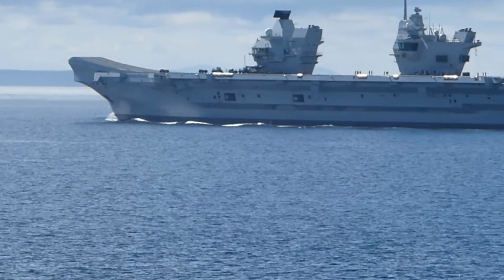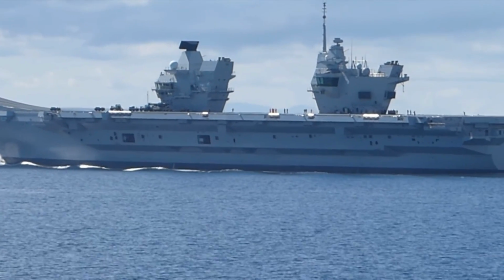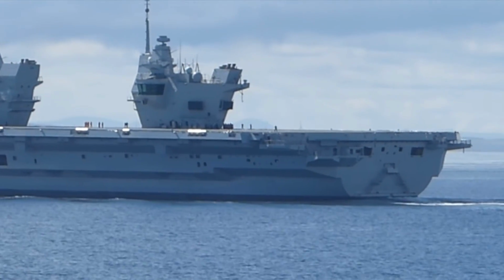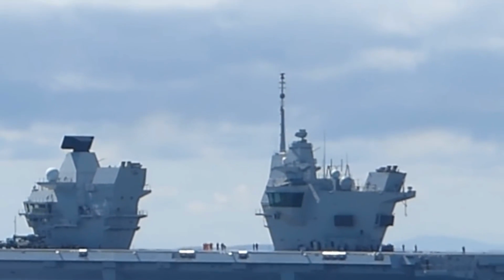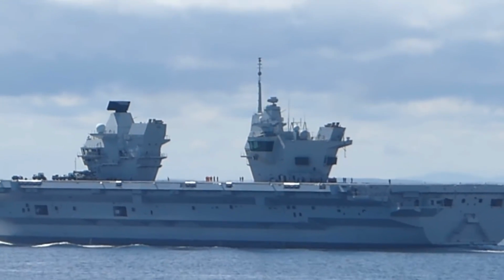This ship represents an entirely new generation of carriers for one of the most storied navies in the world, and they are expected to be commissioned for service in 2018 and 2020 respectively. Unlike modern American aircraft carriers, the Queen Elizabeth class will be conventionally powered as opposed to nuclear, which has brought a lot of controversy, which we'll talk about a little later on.